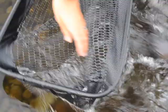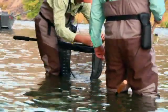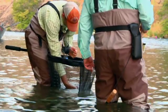It's estimated about 3,000 fish per square mile on this river. Today we're primarily focused on trout, the redside rainbow trout, but there's also mountain whitefish mixed into the pod. There's some yellow-bellied suckers and occasional squawfish. Today we've caught some redsides and bull trout.